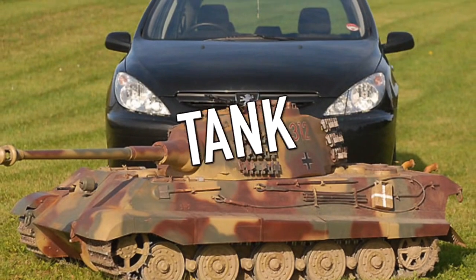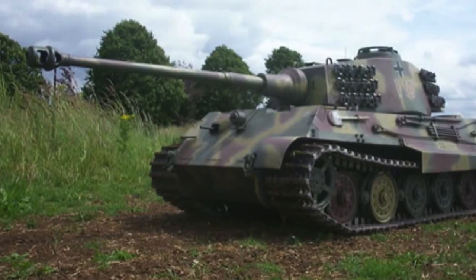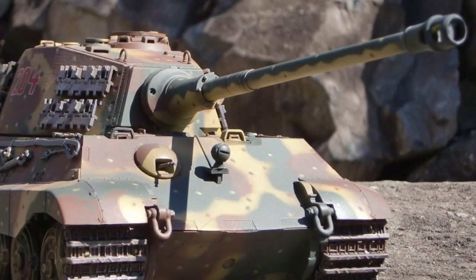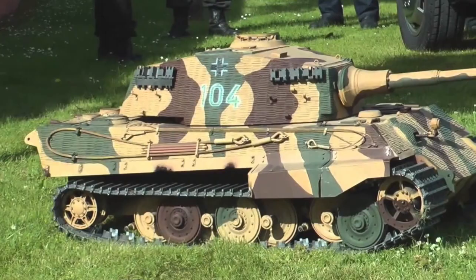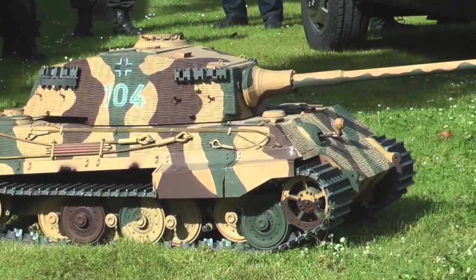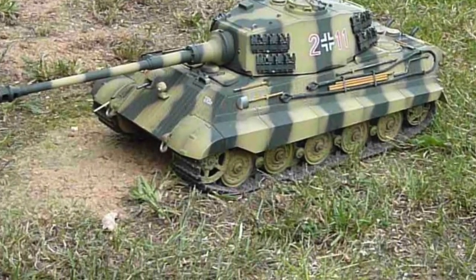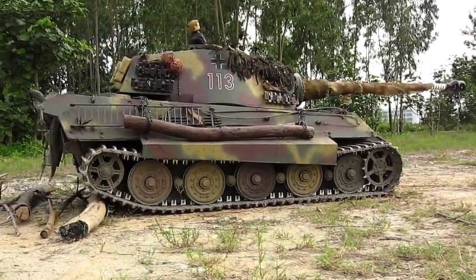Next up is tank. We've already seen some crazy military toys on this list. Well, let's take it up a notch with the Tiger II tank. This tank is made of metal and fiberglass, making it incredibly heavy and giving it the ability to run over things. It uses springs and 2 large electric motors to move at a fairly quick pace. The tank even has a video camera attached to it. The driver using the remote control can see what's going on using a screen built into the remote.